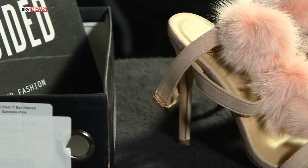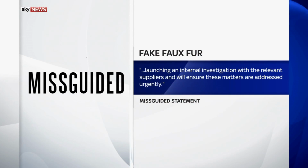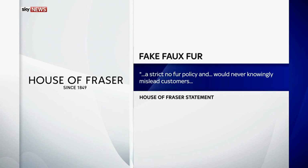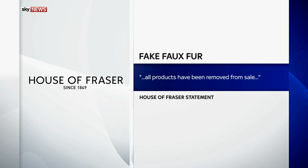We contacted the retailers with our findings. None would appear on camera. Misguided said they'll be launching an internal investigation with the relevant suppliers and will ensure these matters are addressed urgently. House of Fraser told us they have a strict no-fur policy and would never knowingly mislead customers. They take this issue very seriously and have communicated this to the brand in question. All products are being removed from sale and refunds will be offered.